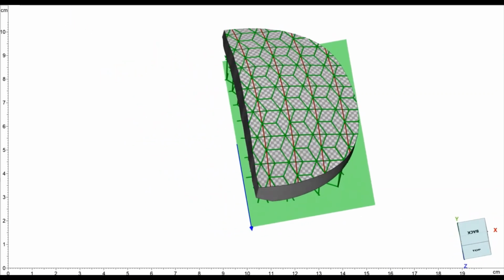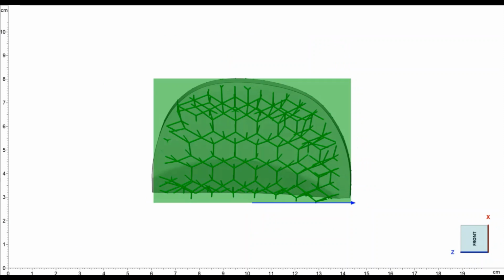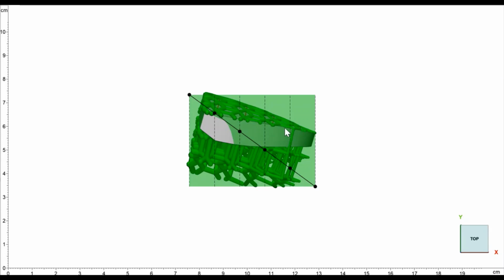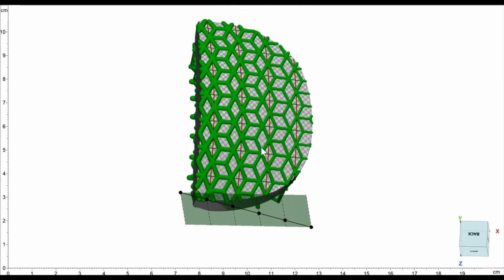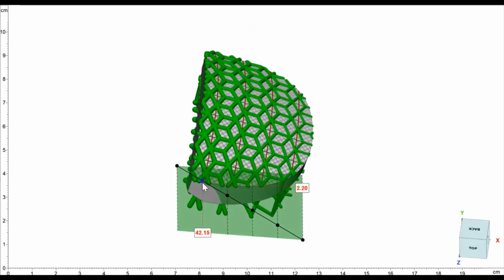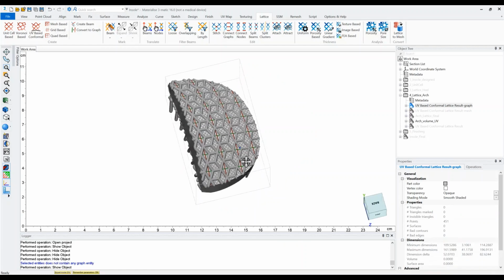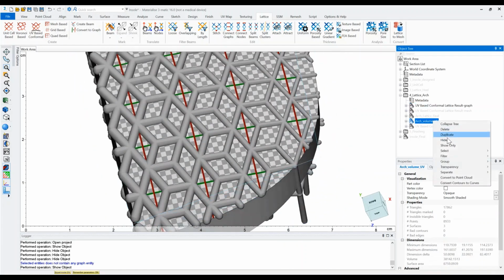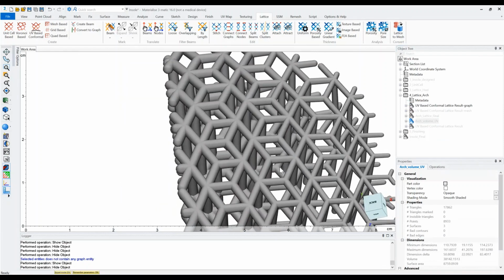I'm determining the direction of the gradient here to set it to have it thicker laterally towards the edge. It's also not strictly linear throughout and can be adjusted as shown. I hope it's obvious on the screen the thickness of the beams. And lastly, we can convert the graphs to an STL for printing.